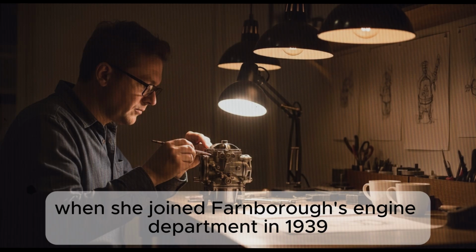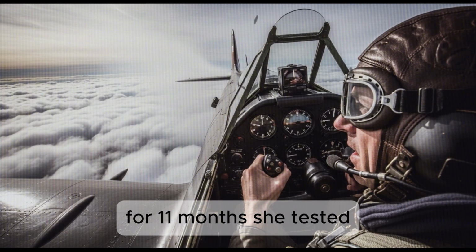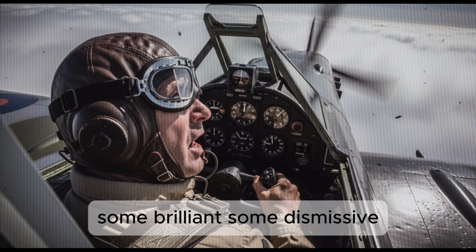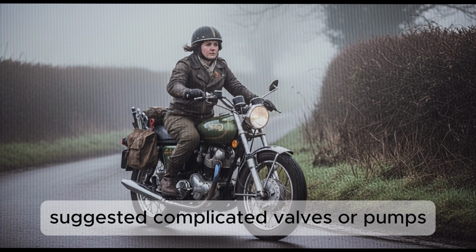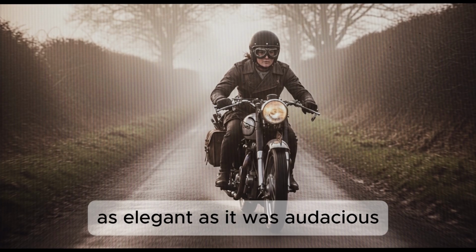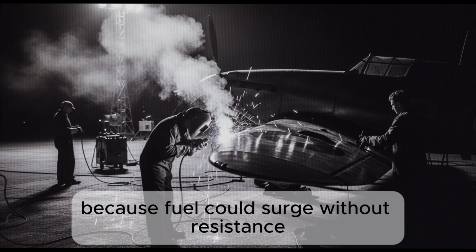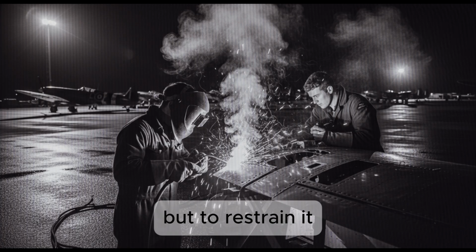When she joined Farnborough's engine department in 1939, she brought that intuition into the laboratory. For 11 months she tested, measured, and argued. The men around her, some brilliant, some dismissive, suggested complicated valves or pumps. Schilling looked for something simpler. Early in 1941, she had a revelation as elegant as it was audacious. The carburetor failed because fuel could surge without resistance. Therefore, the answer was not to redesign the system, but to restrain it.